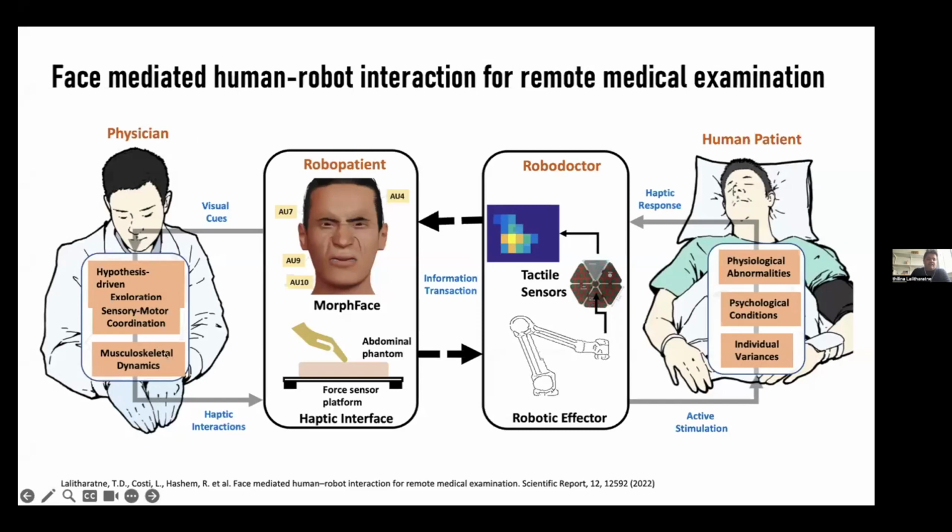You can see we have a physician, for example, that will be a person, and then we developed a robotic patient. I'll give you some information about this developed system. In the remote end, we implemented a robotic doctor. Actually, this was essentially a robotic manipulator. Ideally, we should have been using a human patient, but in our experiment, we used a robotic phantom instead of an actual human patient.